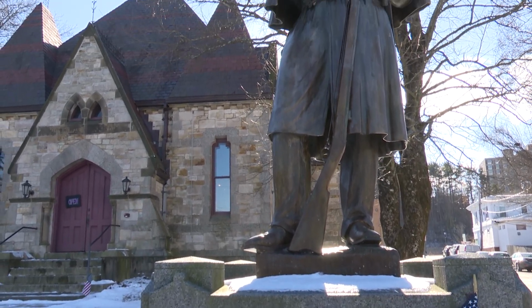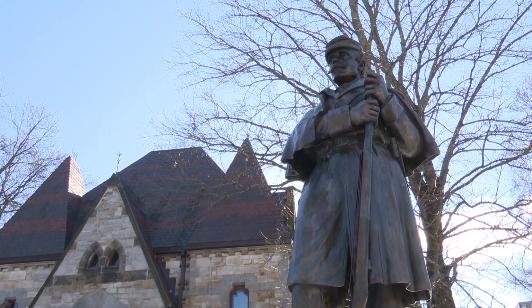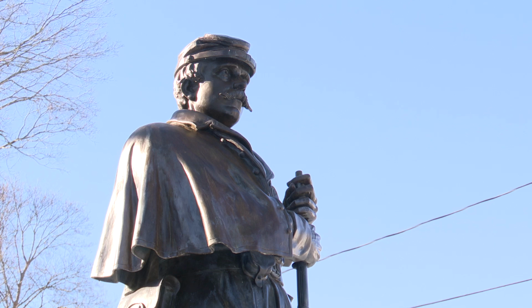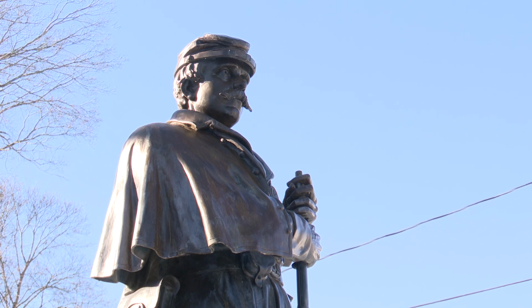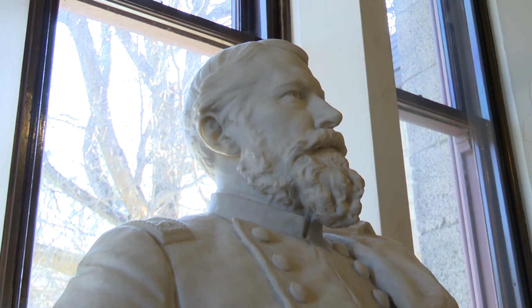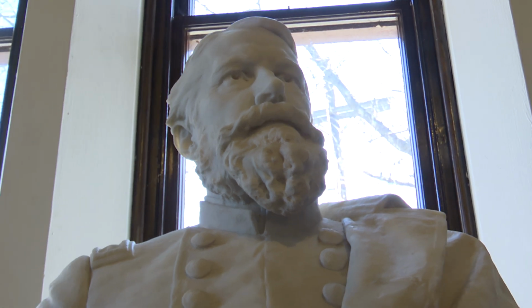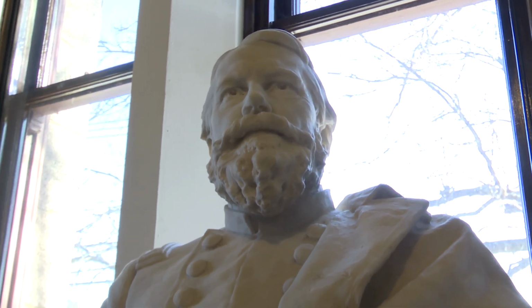That's why you may have noticed the statue of a Union soldier that stands outside. This soldier, likely there was an individual who stood as the model, but very intentionally, there was not a name attached to this soldier because they wanted it to represent the community's contribution and sacrifice on behalf of the Union. Inside, there is a bust of Framingham resident General George H. Gordon. He commanded the 2nd Massachusetts Infantry in the Civil War.